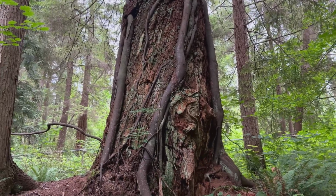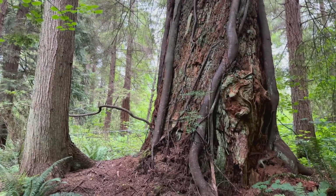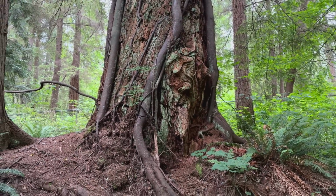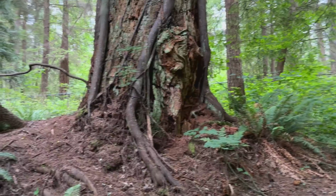If I get closer to the tree, then I lose some of the roots on the side and I just get the middle, which I did. If that one in the middle turned out half decent, I'll show you that one now.